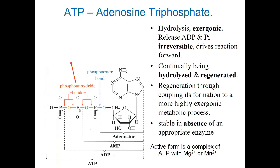Kinase. Please write it down. There's all my ATP. What do I need? Phosphorylate somebody. What do I do it with? A kinase.